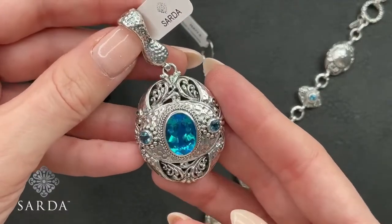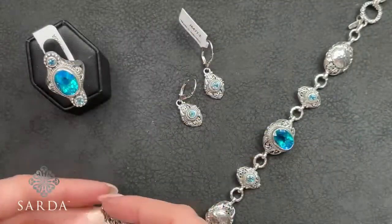Barbara's noticing your peace tattoo on your left wrist. Oh yeah, sure is. There she is.